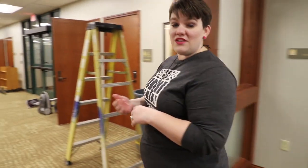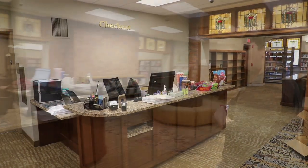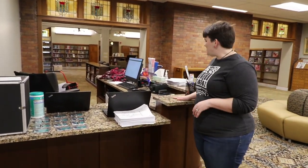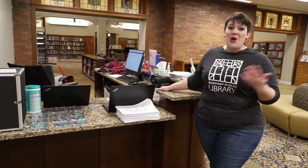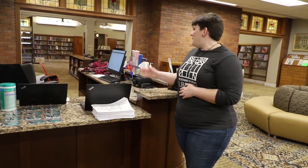If you come this way, you can see we have one point of service on this level rather than the circulation desk and the reference desk. We're still finishing up a few details, but you can see we will have a staff member here ready to greet you, ready to oversee what's going on, be able to answer any questions that you have. So we're really excited to have somebody right here ready to say hi as soon as you come in.